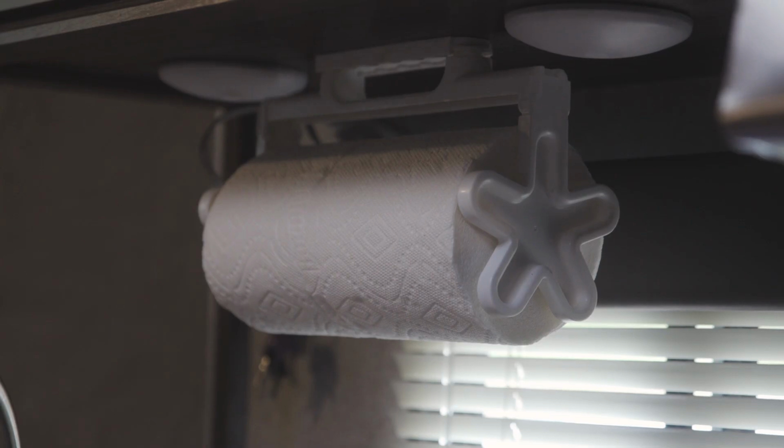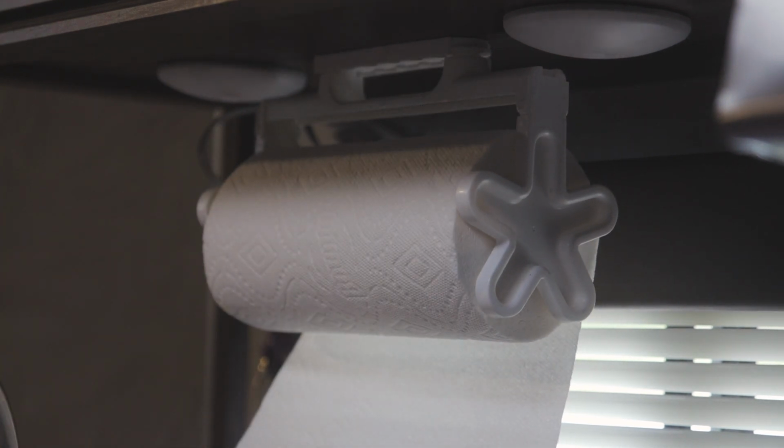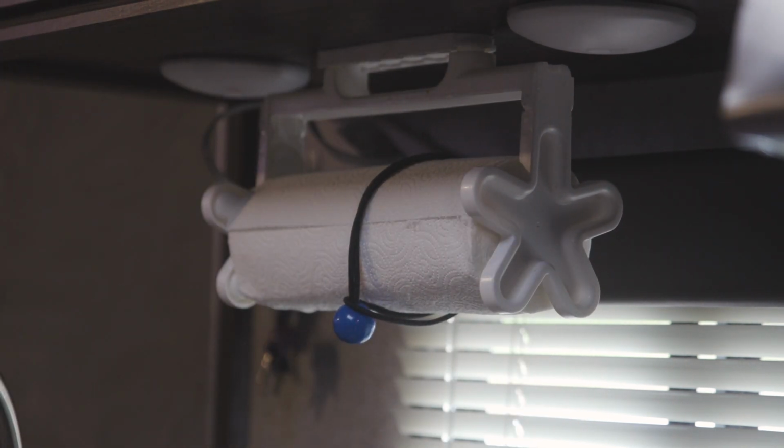And the last one I have for you today, we have this paper towel holder, and sometimes when we drive, the paper towel rolls out and we make it to the destination and the roll is actually empty. So we wrap one of these around the entire roll before we drive, and that way we don't waste any paper towel.